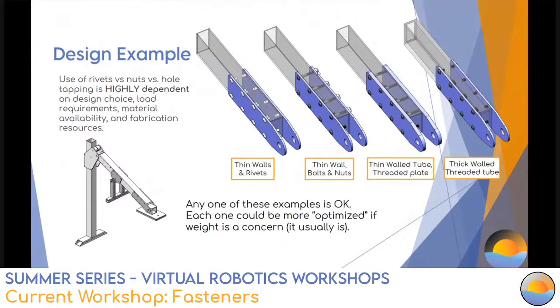But let's go over some examples of how you would actually design this particular vacuum climber. So let's look at this area right here. If we wanted to put two plates together to sandwich the tube, very easy to do with rivets. You just make those holes and you pop those rivets, and you can use it with really lightweight thin walls. You can do pretty much the same thing with thin walls and bolts and nuts. So if you don't have a pop riveter, you can just use the same thing with bolts and nuts here.